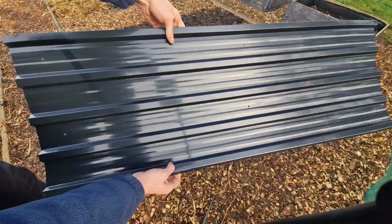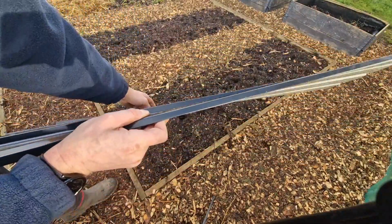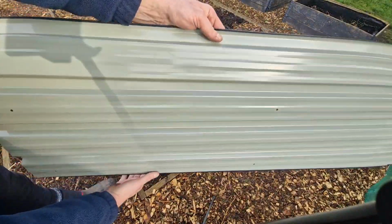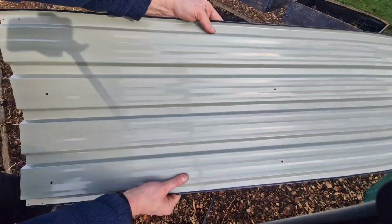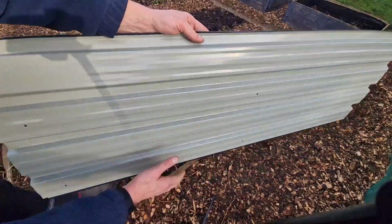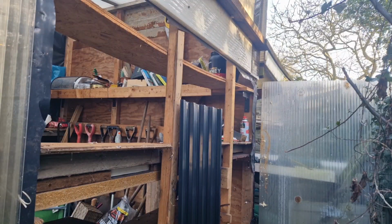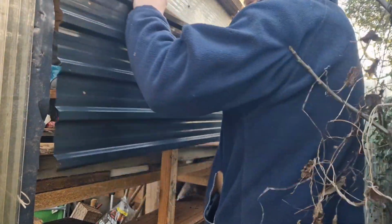So I've done a little research online and I've found these galvanised steel roof cladding, and I got these off Amazon. They're only 50 quid, so it is a fraction of the price, and it comes with 12 sheets. Now I thought that this would be good because it's galvanised steel, so the rats are going to have a real hard time trying to get through that. I mean, I wouldn't say it's impossible for rats, but also it's waterproof, it's quite flexible as well, and yeah, it's a lot cheaper than the wood. So we're going to use this stuff.